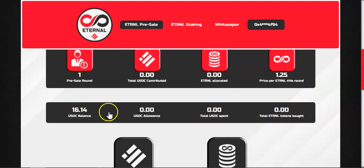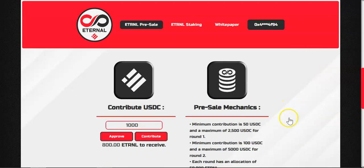Down here we have your details: USDC in your wallet, USDC allowance, how much USDC you have allowed to spend, total spent, and total Eternal tokens bought. So how do you buy the tokens? You select the amount of USDC that you want to spend, and over here it will show you how many tokens you will receive. For example, if you spend 1,000 USDC, you will receive 800 Eternal tokens.